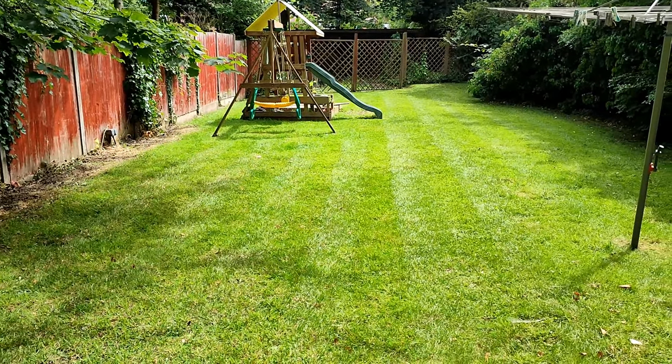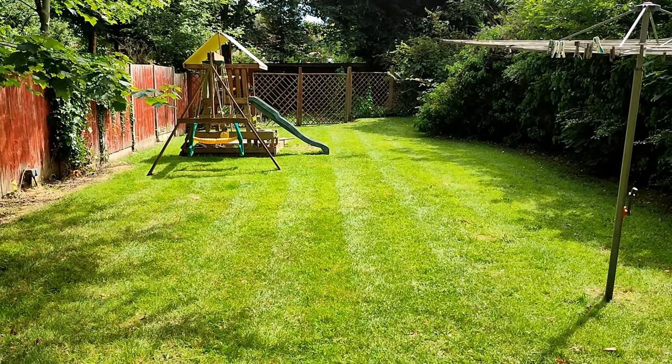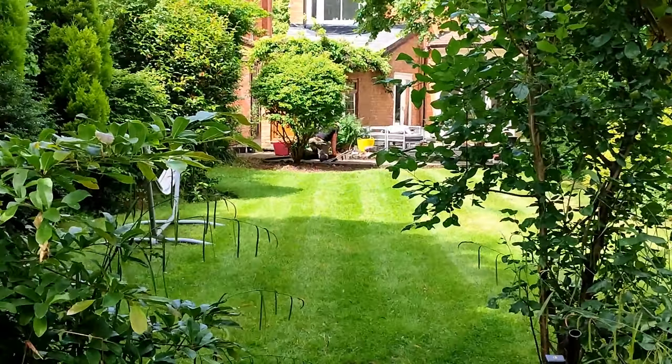So that's the second bit of lawn done. I haven't seen how Will's getting on yet, but from what I've seen, it's looking absolutely incredible. So I can't wait to see the final result on the pond. There's the other lawn.